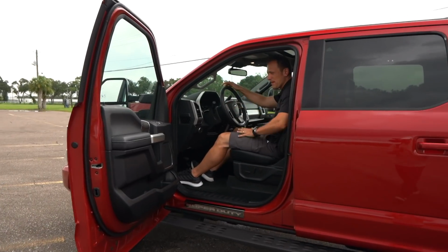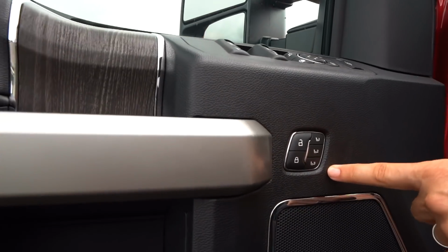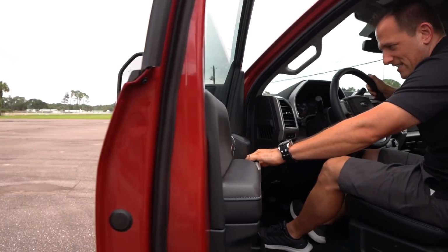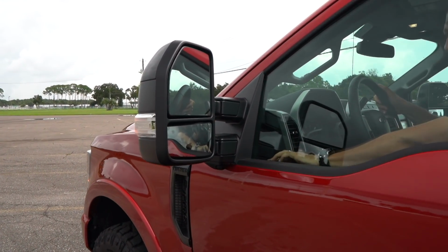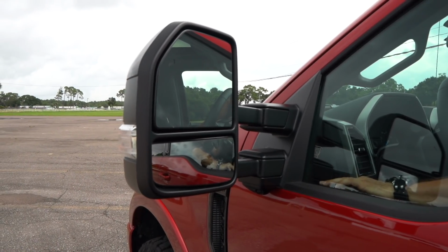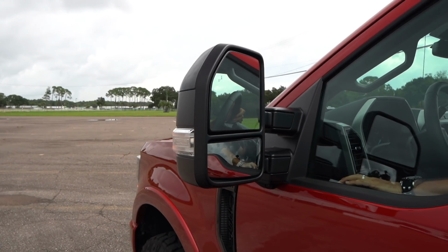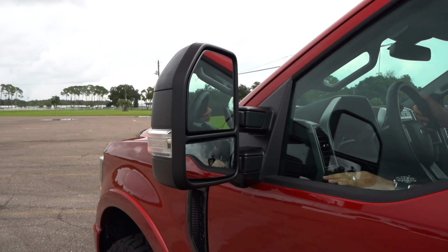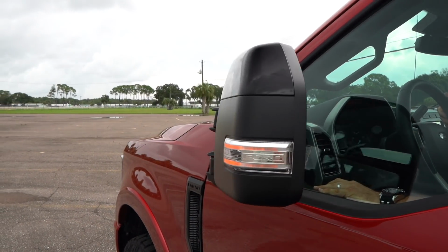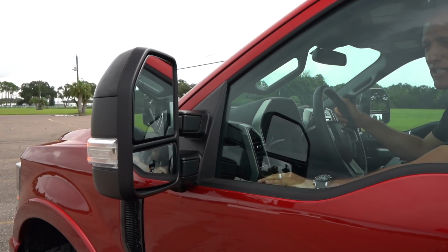All right, guys, here we are, business time. Now you do have 3 memory seat settings, which is really nice. Plus, you also have, which I'm gonna close the door on Victor real quick. Watch this, this is cool. So you have the ability to extend out the mirrors, all electric. And then of course, if you have somewhere tight that you have to go, you could fold them in very easily. So that's another nice feature, being able to fold in the mirrors just like that. All electric, real simple, real smooth.